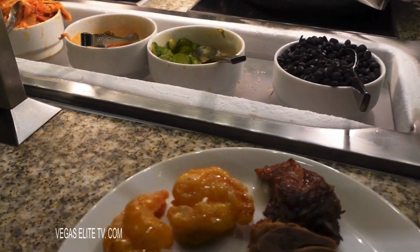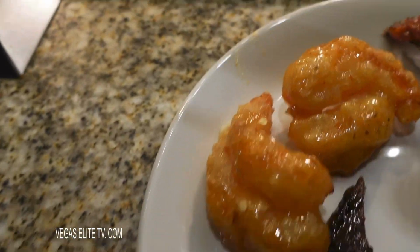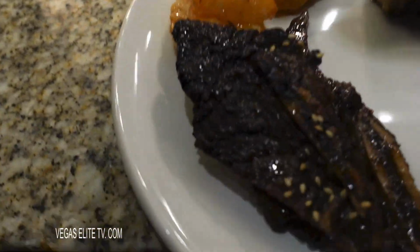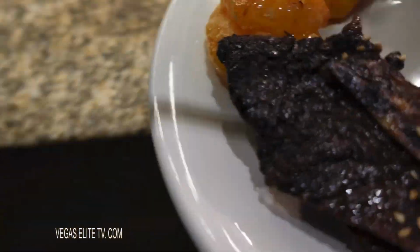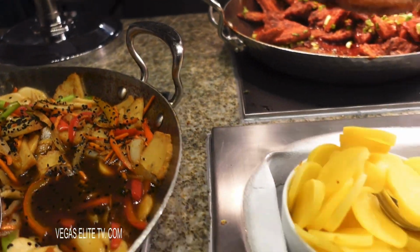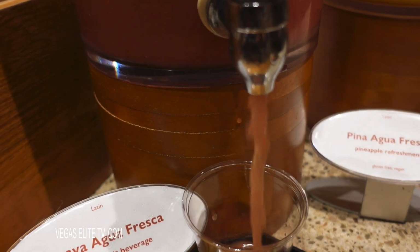So this is a pretty good buffet. And that right there is another reason why I'm so excited to be here right now. Their Korean barbecue ribs is fire. And of course, I can't forget about their Korean fried chicken. Hey, call it KFC. Korean fried chicken, KFC. It's delicious. And I gotta try some of this. Some guava agua fresca. Looks like some pretty good juice. And it looks fresh.